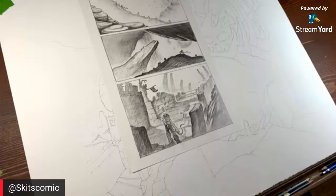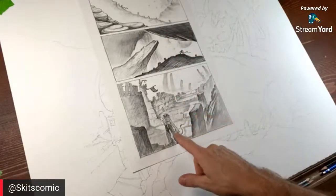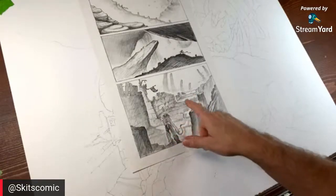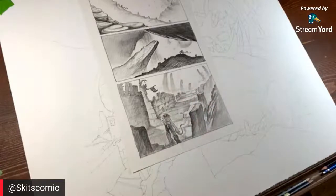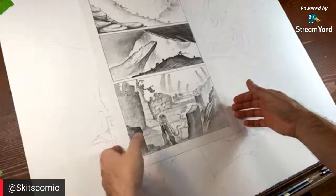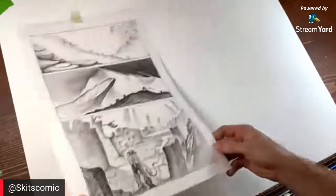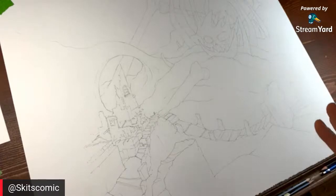What we're doing is we got this page right here, and this is Skits coming up this walkway. And he's got some stuff up here in the distance that he was looking at that was like, oh my gosh, what's about to happen? Well, let me show you what's about to happen. Let me go ahead and pull this page out of here and put it over here on the artboard. Well, here's the double page spread. This is the double page spread that we're working on right now.